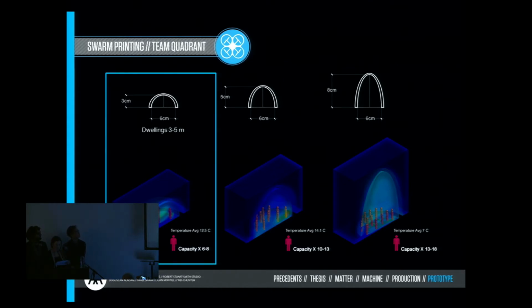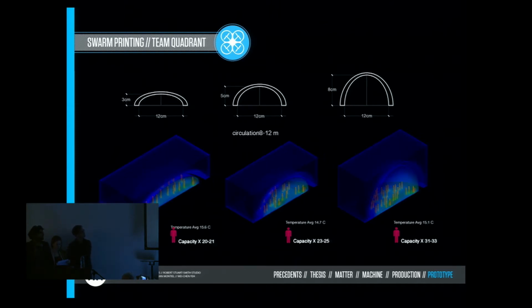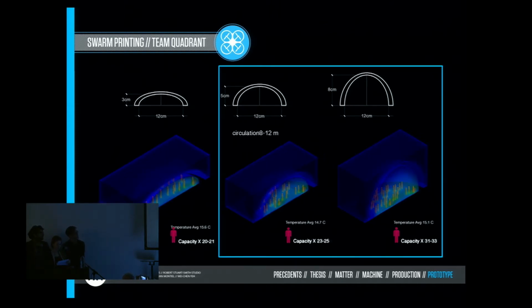The small space is for dwelling, and its temperature can reach up to 16 degrees, where the temperature of the environment is far below 0. The second space is for social gathering, and its temperature will be around 5 degrees. The large ice enclosure is a multi-dome structure, which has a long life expectancy of up to 3 or 4 months, and can form a cluster of spaces.